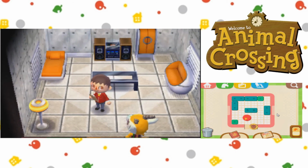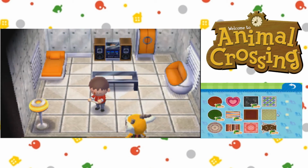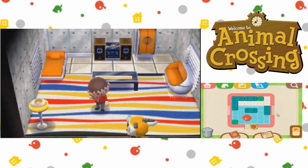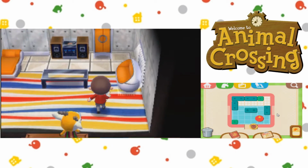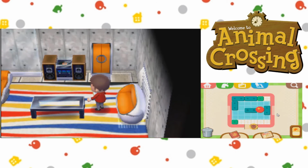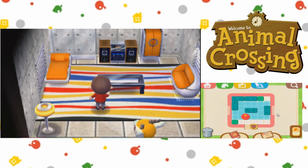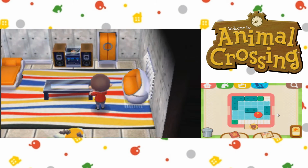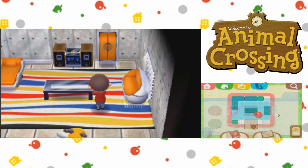Alright, so let's go ahead and put this rug down. Ooh, now that is stylish. Holy cow, that looks pretty cool. Alright. Yeah, that's cool. That's nice and cool. So let's see. Let's add some wallpaper. Got a rug.